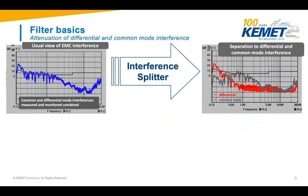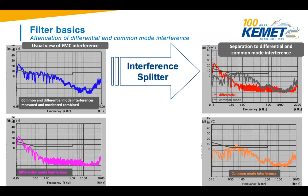And what we did there so far is we built a splitter for the interferences. So the usual view, which you can see on the left side, contains common mode as well as differential mode interferences. With this splitter, we can separate both from each other to find the right topology for how to filter these interferences best. And the outcome is that we have these two lines basically separated in the spectrum over frequency. You can see where we need to do some filtering.